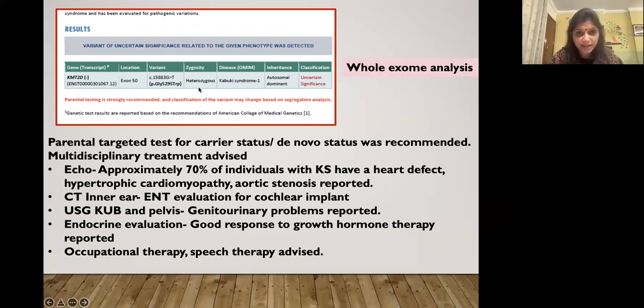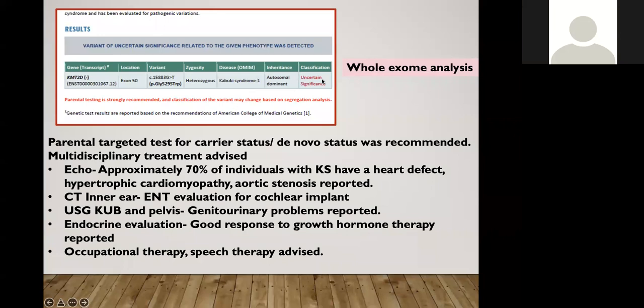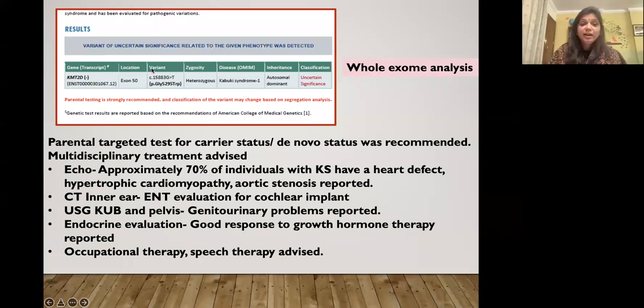This change was heterozygous, which means that, for every gene, as we know, there are two alleles. Since there are two chromosomes, we all have two alleles of each of the genes. A heterozygous change means that the change was present in one of the alleles of the KMT2D gene, which causes the disease Kabuki syndrome. However, the classification that was given was uncertain significance, and the reason was that this was a novel variation. It had never been reported in any patients with Kabuki syndrome.